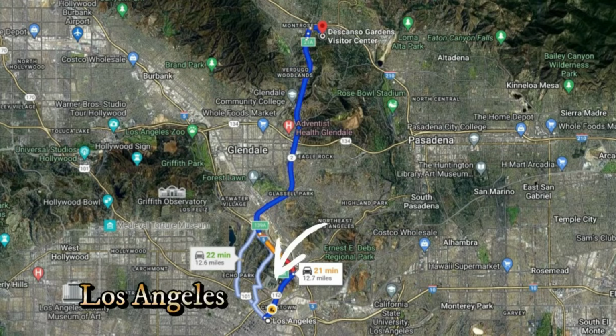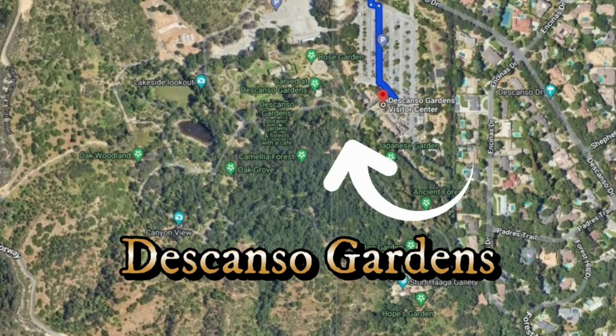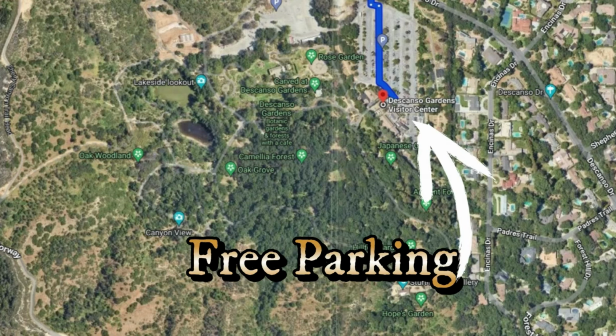Come see our journey today at Descanso Gardens. Located about 13 miles from downtown Los Angeles, we travel to Descanso Gardens in the town of La Canada Flintridge. The gardens have free parking.